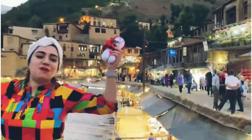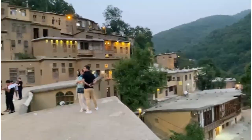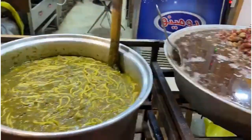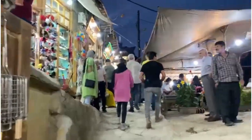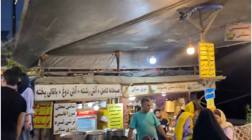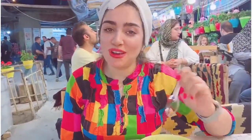Here is beautiful Masuleh at night. This is Rasht, or Persian yogurt soup. You should serve it in a hot temperature.